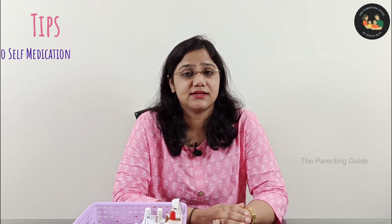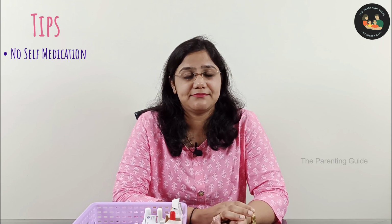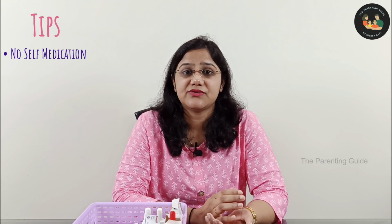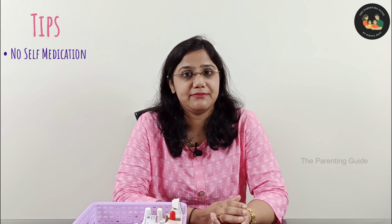First we'll see some important tips related to medications. So the first tip is do not give any medicines without a doctor's advice, because sometimes there might be some underlying conditions. Like for example, if your baby has developed cold, it might be due to some weather changes or it might be due to some allergy. So it's better that your doctor assesses the condition and then he gives you the appropriate medicines.